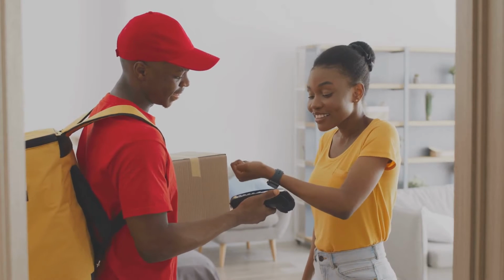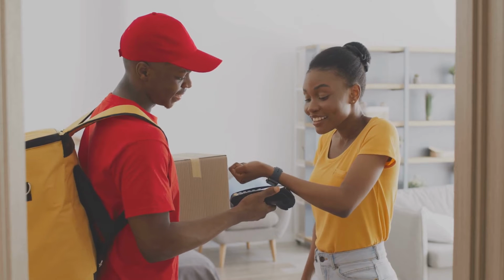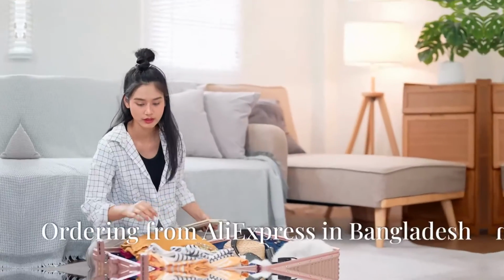COD is especially beneficial for first-time online shoppers. It builds trust and confidence in the online shopping experience. With COD, you can shop without worrying about payment security.